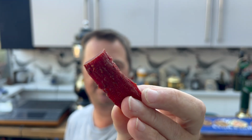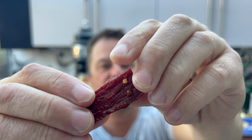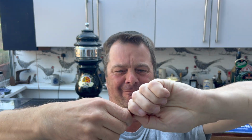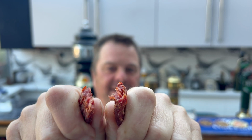A little bit more of a red hue to it than, I've had the black pepper jerky and I've had the original jerky from Mike's. Got a little bit of chilli seed there on the jerky. Oh, blimey. There we go. I just want to show you the beef strands. How much chilli? Now that was the piece with the chilli seed in it, so this might have a bit of bite to it.